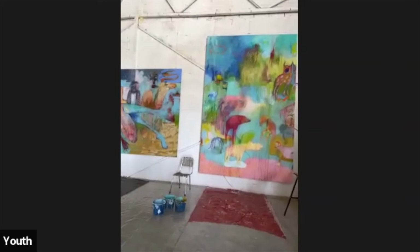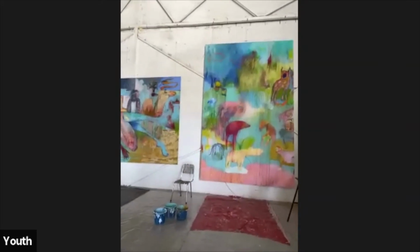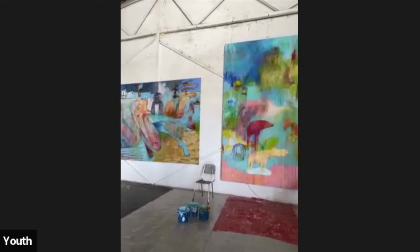When you do make marks and stuff, you don't just get rid of it. You've got layers underneath. So you can build up from stuff that you don't like to something amazing.